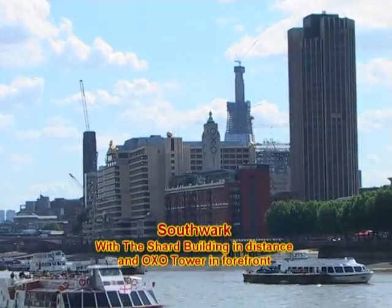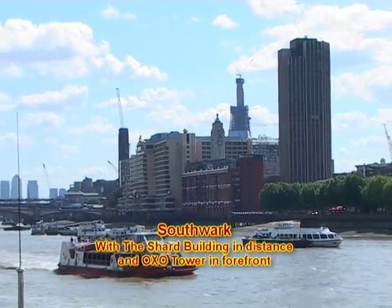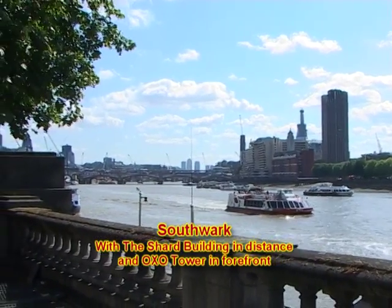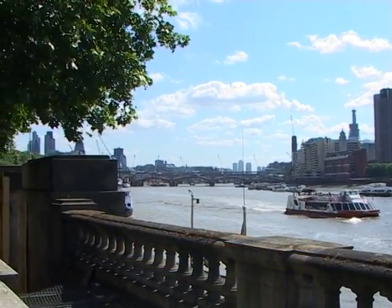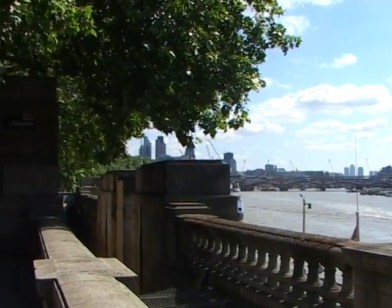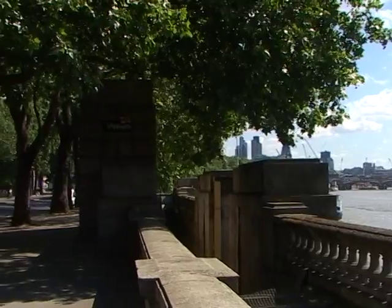On our right, across the river on the south bank, we now see the Borough of Southwark with a brand new Shard building in the distance and the Oxo Tower in the foreground. The Oxo Tower was originally constructed as a power station for the post office, built towards the end of the 19th century.